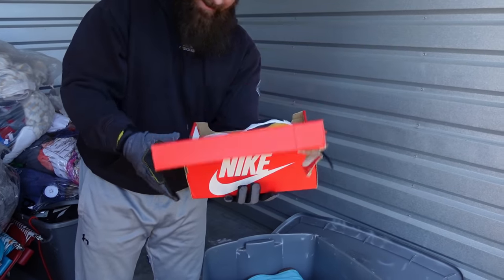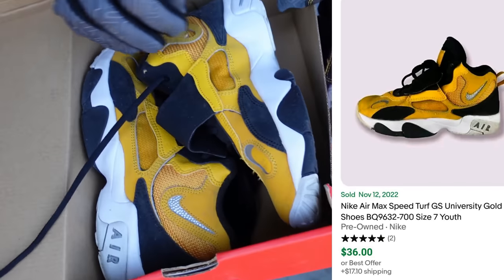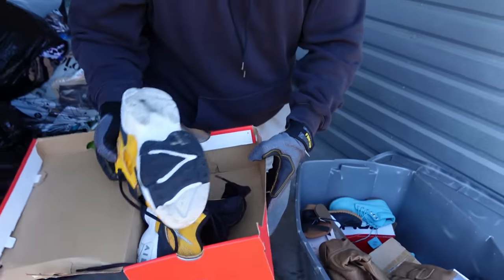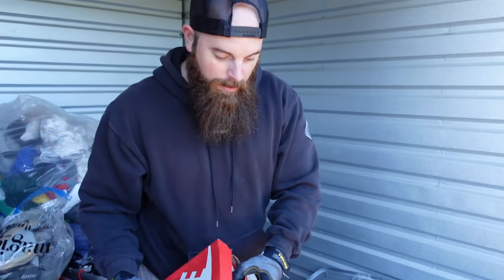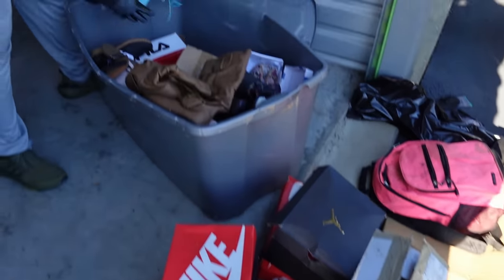See another one? Oh, man, we're killing it. These got a little bit of mildew right there, but I'll be able to clean them up. We'll be throwing this whole comps up also. But so far, I think we probably made our money back, if not more.